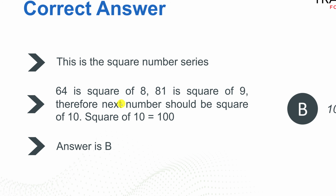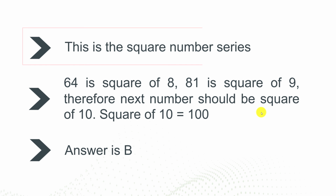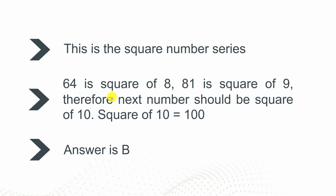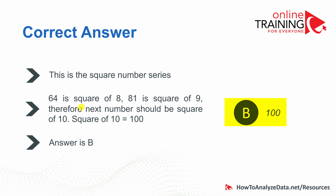Let's recap. So this is the square number series. 64 is the square of 8, 81 is the square of 9, and therefore the next number would be the square of 10. And the square of 10 is 100. So the correct choice is B, 100. Hopefully your selection for the answer was correct.